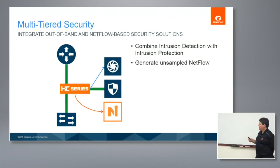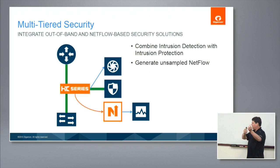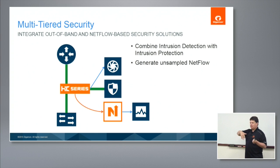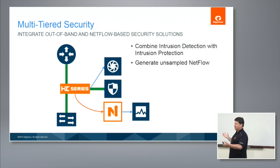when we talk about multi-tiered security, what we actually now want to do is start combining everything that Ananda talked about earlier, where I have my intrusion prevention system seeing things inline, that's a thick green line, but I can also now, as I mentioned before, replicate that traffic to an out-of-band tool. So that could be a capture tool, that could be intrusion detection, it could be a forensics tool, whatever it happens to be.